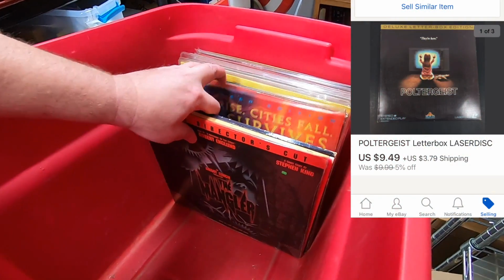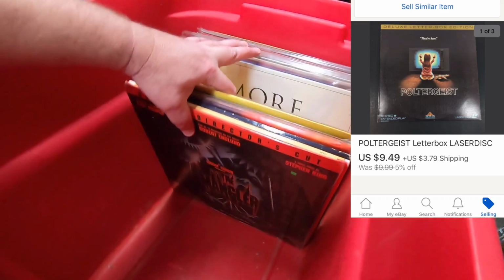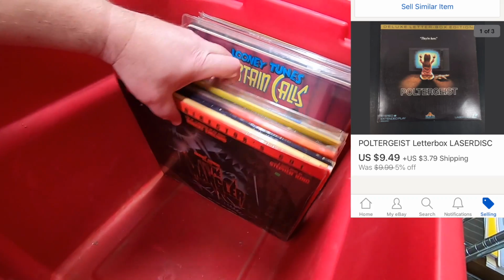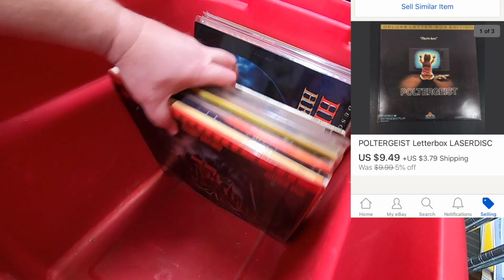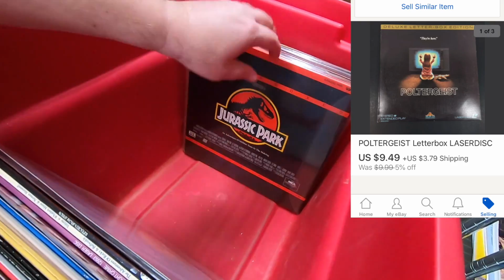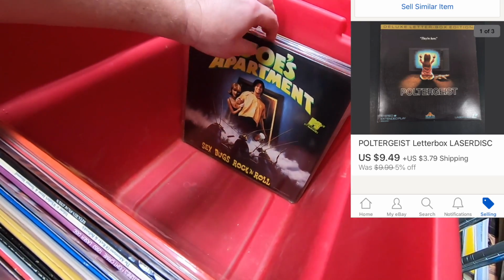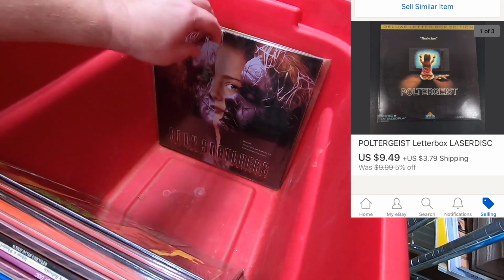I sold Poltergeist, and every time I pull from here, I'm like, wow, these things are selling, and they are. I didn't think they were going to sell that great, but they are selling through. I cannot complain about how this box has performed. I would do it again, put it that way. Is it really going to be all the way in the back?